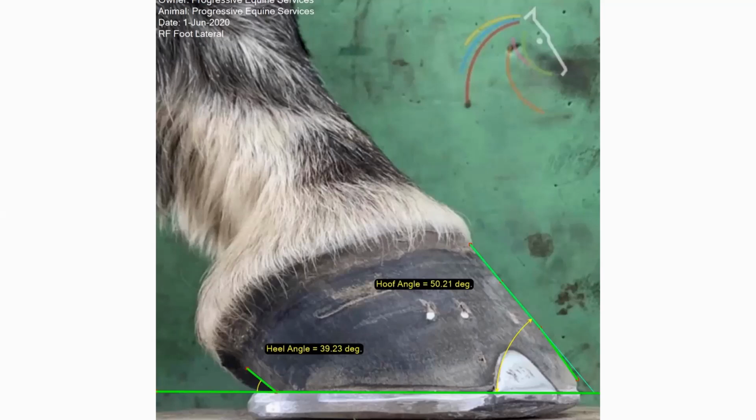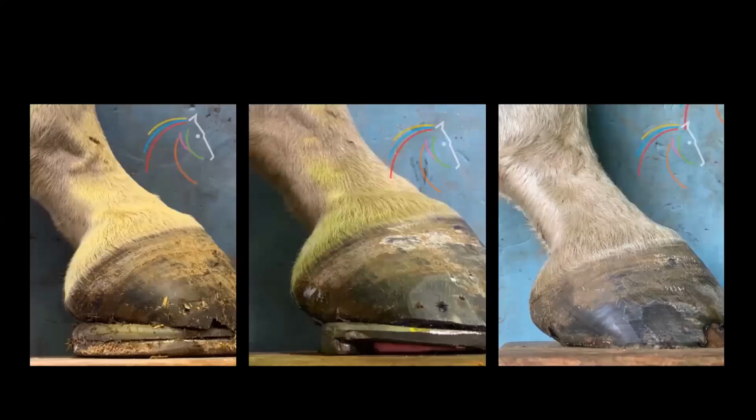But this is when we should be starting to try and correct these heels. If we want to stay in open heel shoes, we need to start saying, there's an 11-degree difference here. We need to start correcting that now and preventing it from getting worse, not wait for a comfort issue or a soundness issue before starting to correct it when it's 25 degrees and not 39. Yeah, absolutely. And like you say, looking at it from this angle is really, really important. This is a really good one.